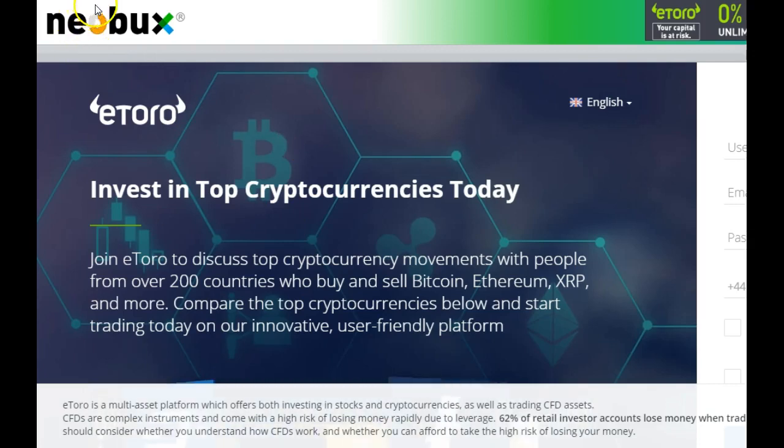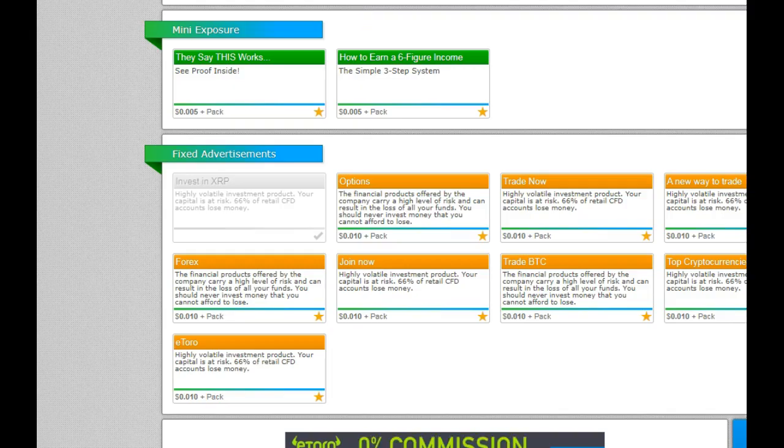So as you can see here, there's a little timer. It's actually the O on the Neobux, and the timer goes down. Once it gets to the end, you can see here it comes up to say advertisement validated and 0.01 was credited to your account. So I can now close this. I can just click here to close, and you can see that the advert now has a little tick.